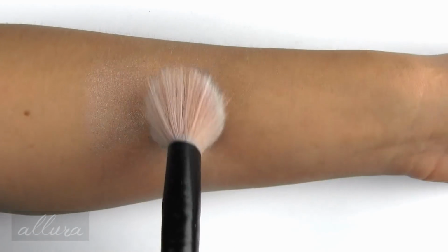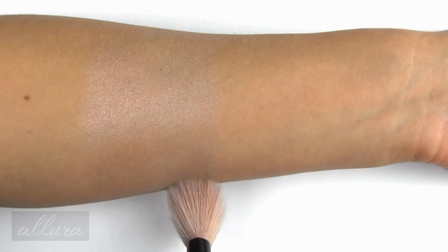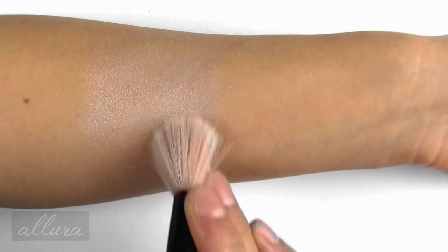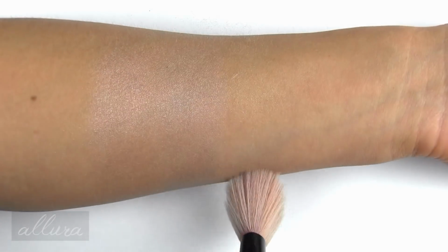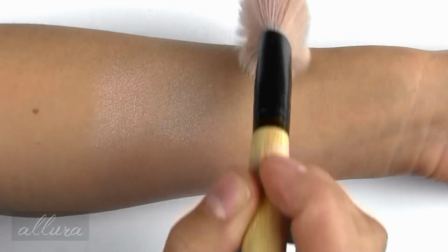Let's add another layer and see what we get. Yeah, pretty much the same. I think if you didn't have it compared to the first swatch already, you would think it was just a shimmering silver shade. But it does have a hint of blue in it. Next up is Wild Cosmos, which in the pan looks like a green gold.